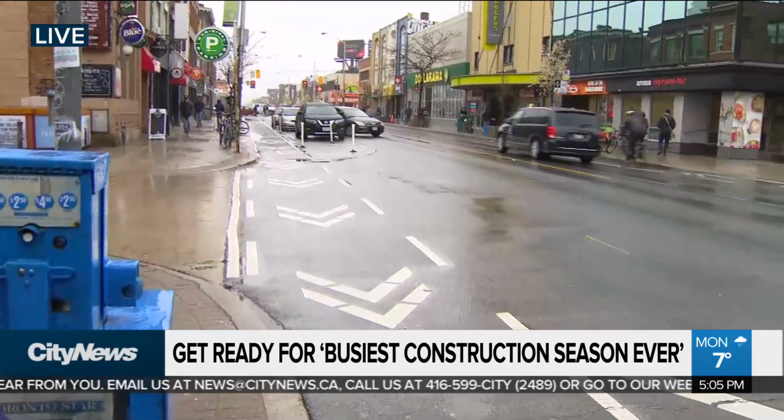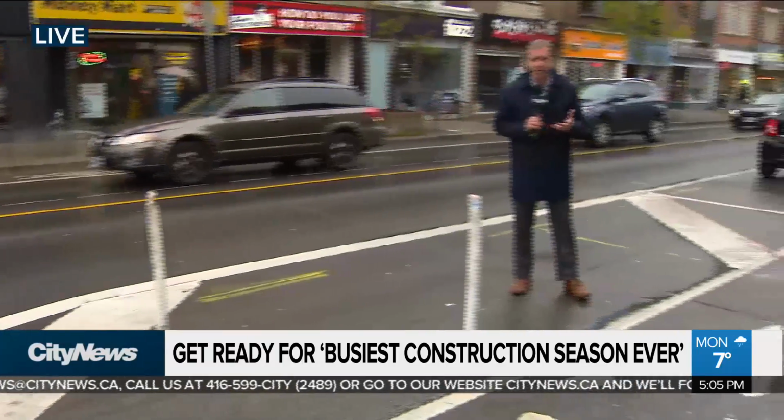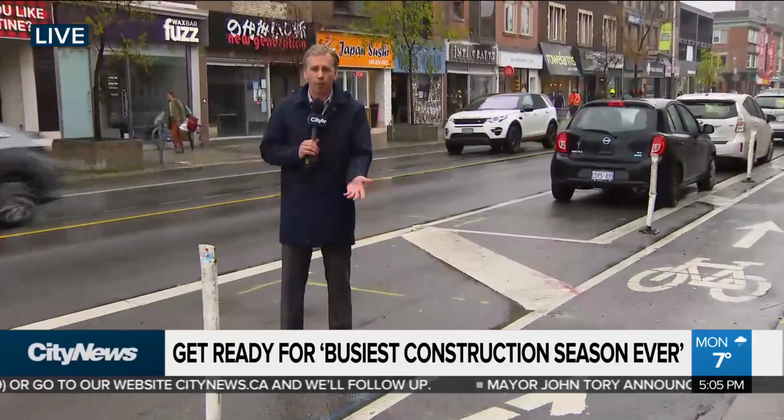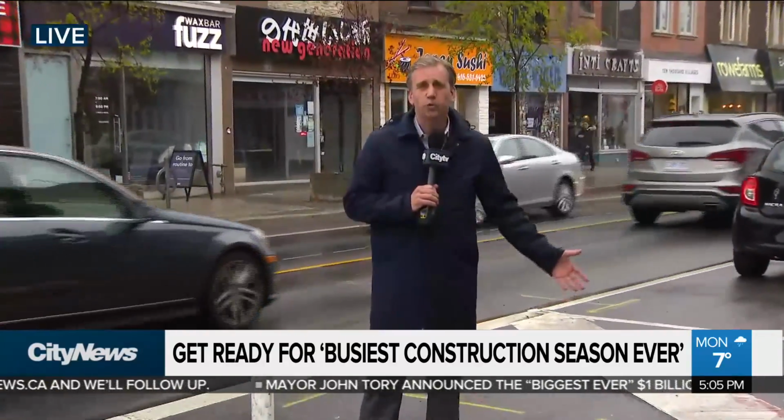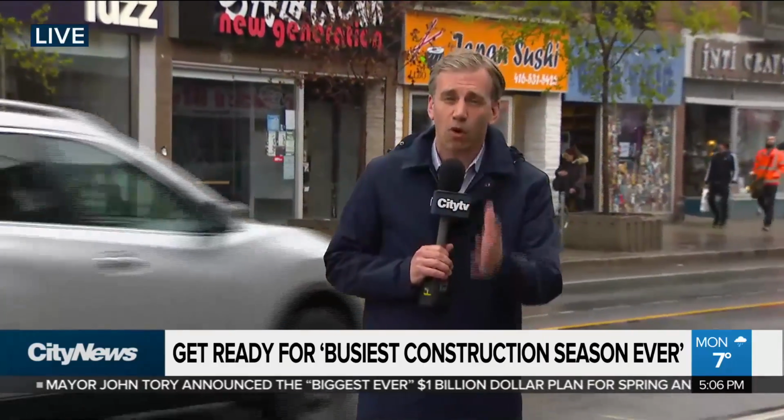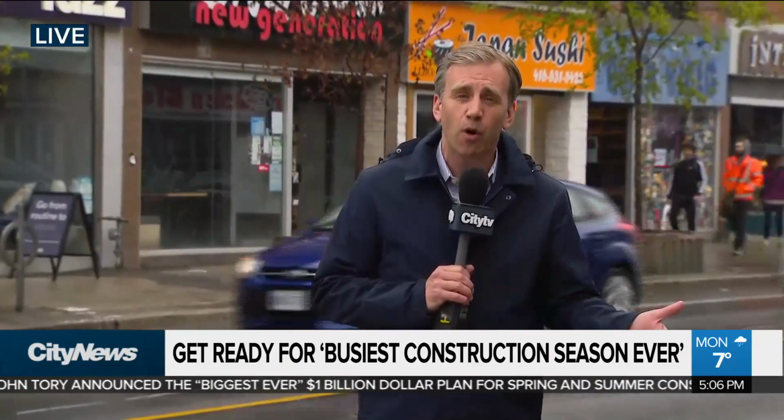Now, right now, we're in the middle of the Annex on Bloor Street between Bathurst and Spadina, and guess what? There had been a pilot project for bike lanes here, as you can see, for some time. Now there's going to be water main replacements, more streetscaping, more bike lanes, and of course road resurfacing as well along this stretch. Later on in the program, we'll tell you more about what to expect, how you can get more information, and some of the warnings that go along with it.